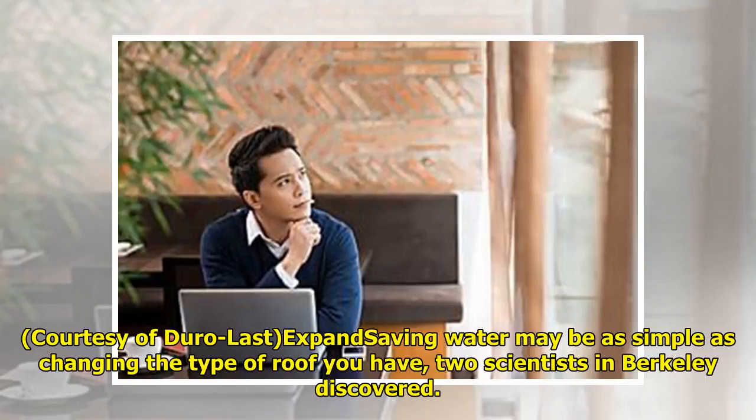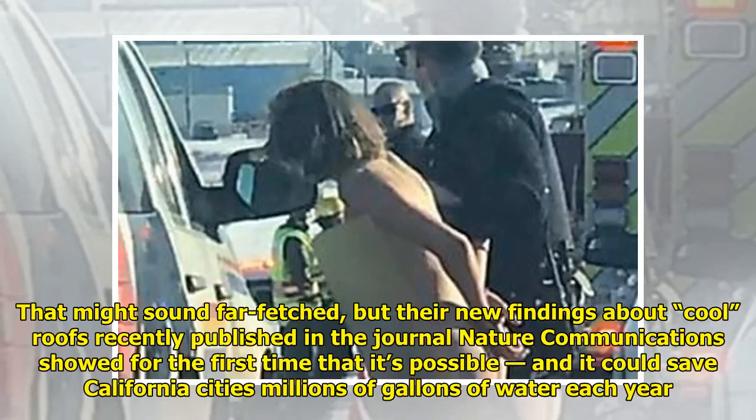Saving water may be as simple as changing the type of roof you have, 2 scientists in Berkeley discovered. That might sound far-fetched, but their new findings about cool roofs, recently published in the journal Nature Communications, showed for the first time that it's possible, and it could save California cities millions of gallons of water each year.